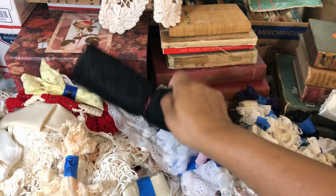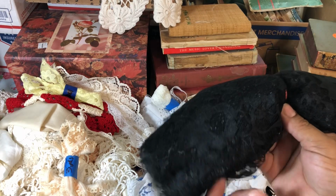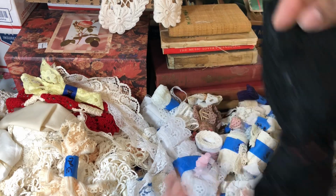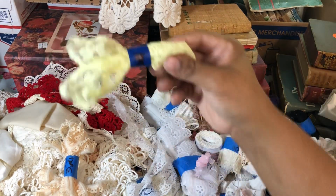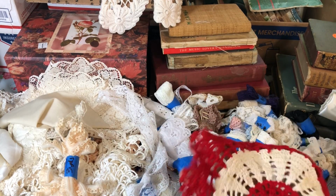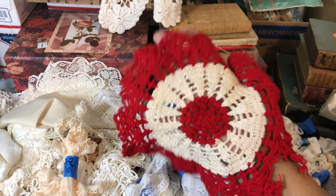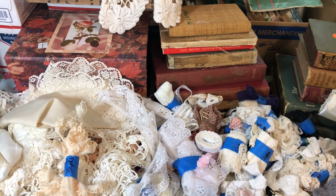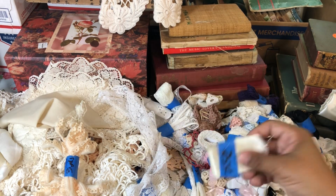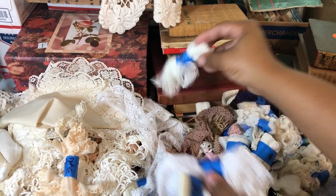And then I had to make sure I threw this in there. This was in a separate little area in that $5 bucket thing, but this is some wide black lace. Look at this doily. That will be good for my planning of a white, red, and black journal. That'll be stunning. Just little tidbits. You guys, lots of little trims.